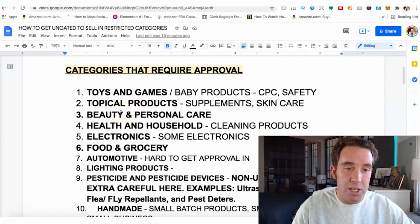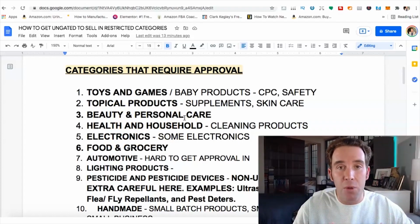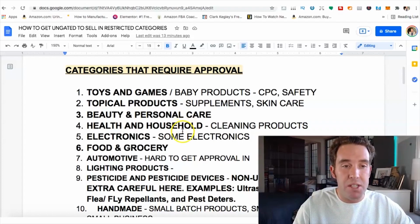So some toys and games, some baby products, especially products that babies could choke on, that go in their mouth, these types of products will require a CPC safety certificate.